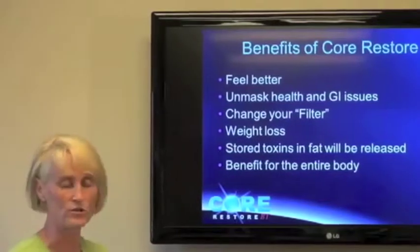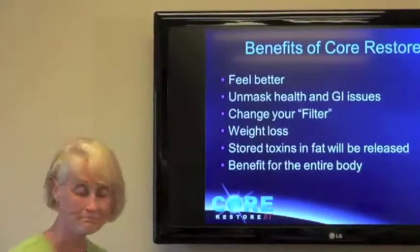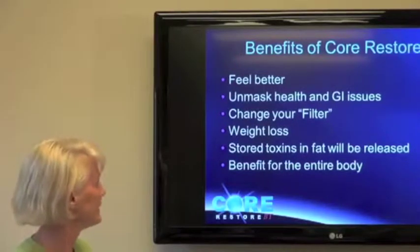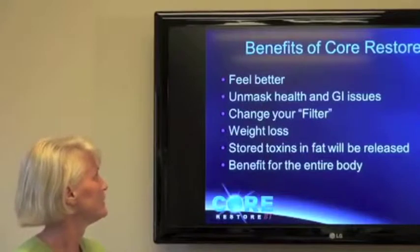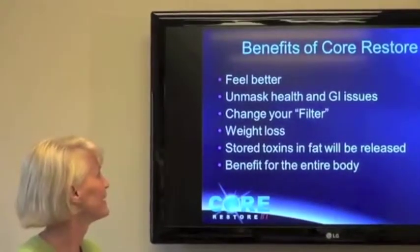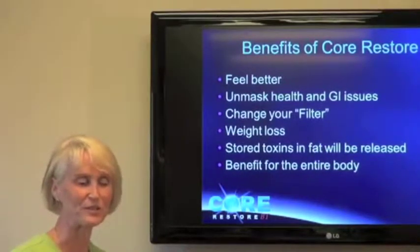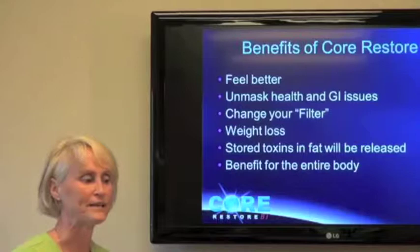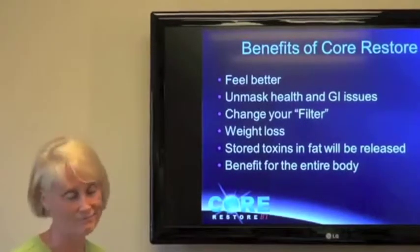Changing your filter means really revitalizing your liver and detoxification. Again, most people lose 5 to 8 pounds, sometimes more, on the week that they're on this. And yes, that is a real nice benefit. And I was reading, because I just love to learn, an article saying that our metabolism slows by 10% each decade.